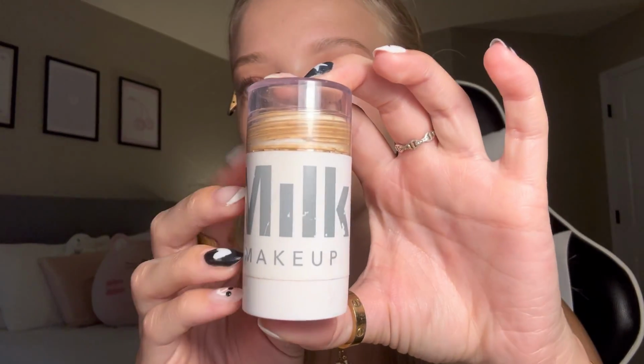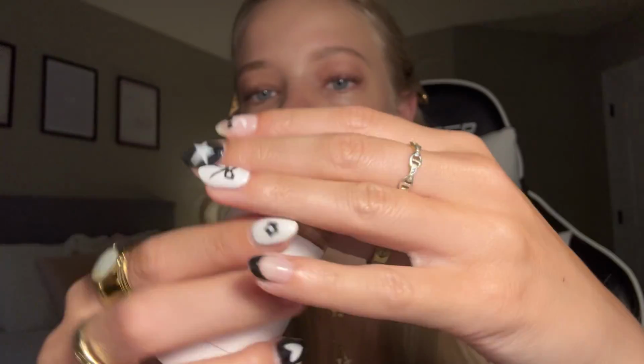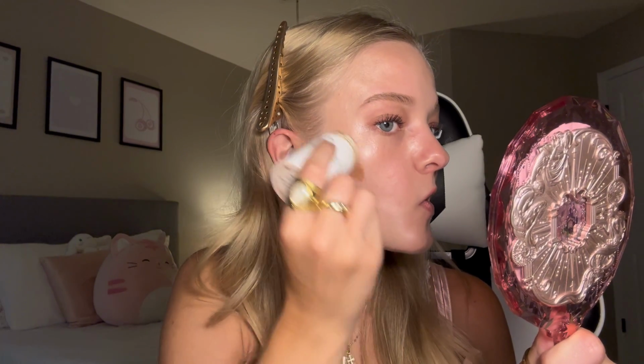Next, I go in with my Milk Makeup stick. I've had this forever. As you can tell, you can't even see the name anymore, but I use the color Blaze, and she is so big. I don't know if they still make them in this large size because I know a lot of people have the tiny one, but I like this large one because it has lasted me years, and I know makeup expires. Let's not talk about it. I'm gonna just apply it all over. Oh, it's a little much, but it'll be okay. It'll blend out. And then right there on the jaw.